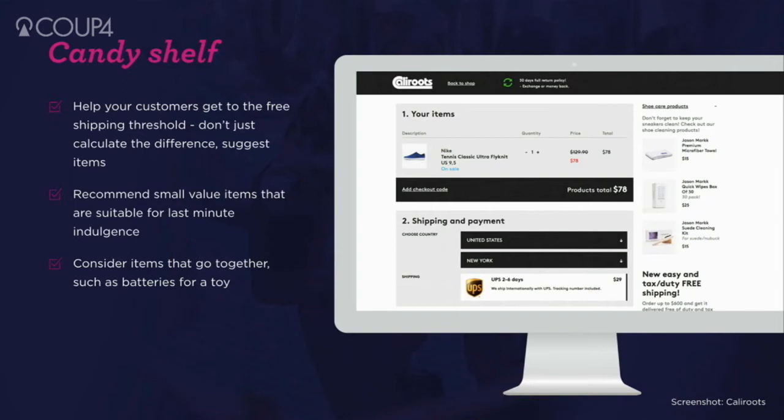So display small ticket items that complement what the customer is already buying. That can be a quick win. So make sure you suggest light bulbs whenever someone is buying a lamp, or batteries whenever someone is buying toys or something like that. This not only maximizes your chances for increasing AOV, but it also provides real value to the customer by making sure that they have everything they need to enjoy their purchase.